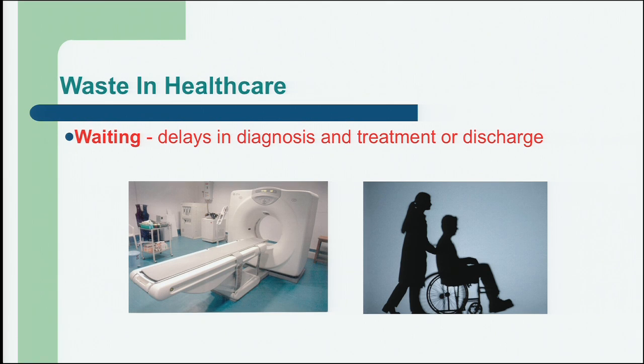Waiting for delays in diagnosis and treatment. So patients who are in, and there's a decision that they have to go to the operating room, but we can't take them to the operating room for 2 days. They sit in the hospital for 2 days. So it's about making the system more efficient so that doesn't happen.